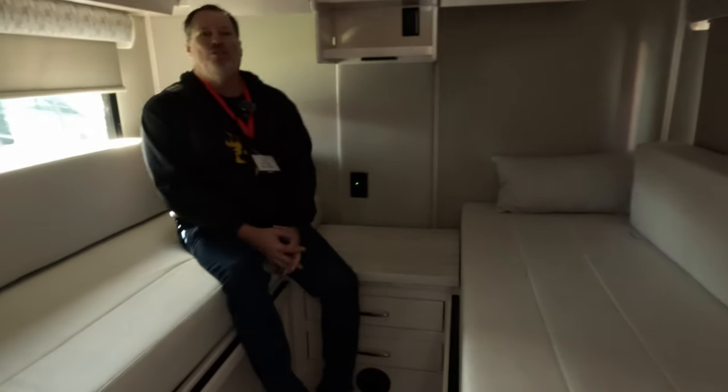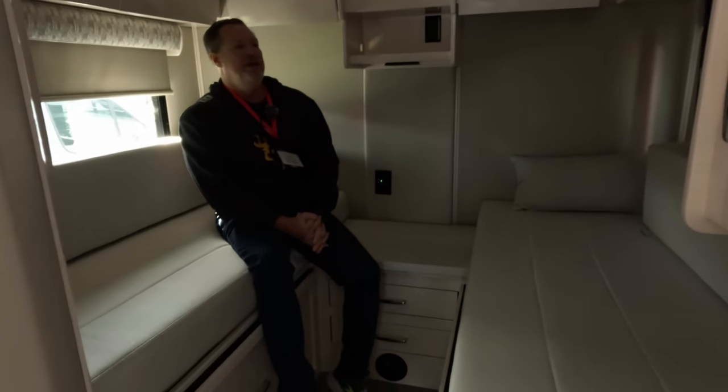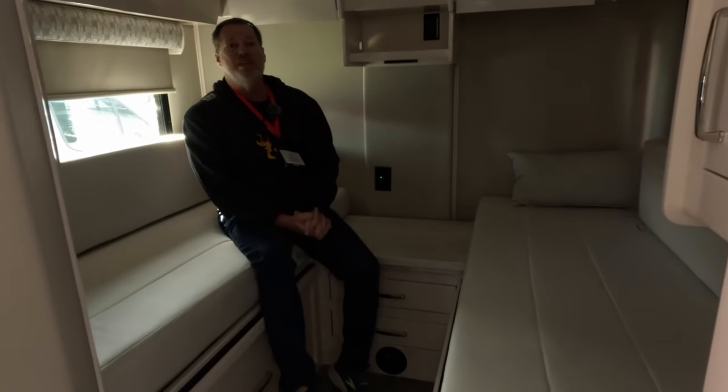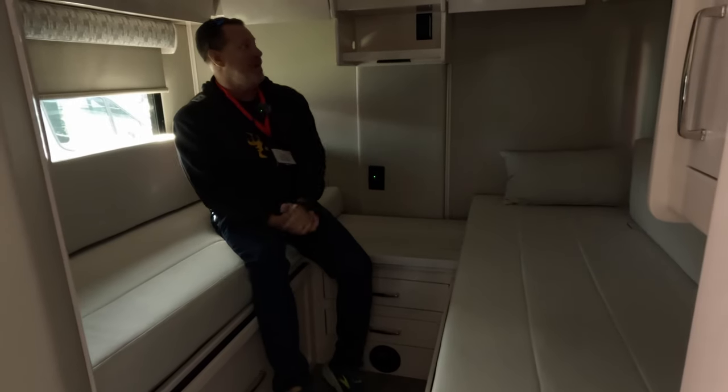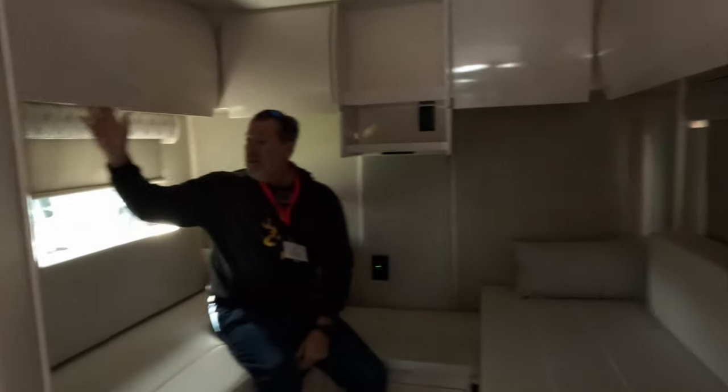In the back, we've got two twin beds. They convert. You can see that there's a shelf on here to make this one big bed. This is a really large king-size bed. There's entertainment back here, and there's plenty of cabinetry and storage.